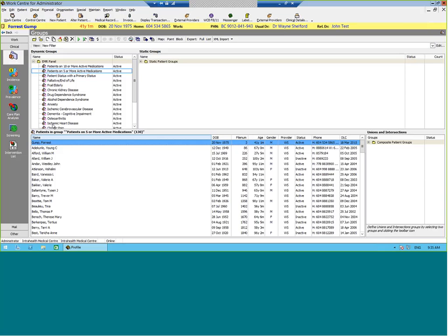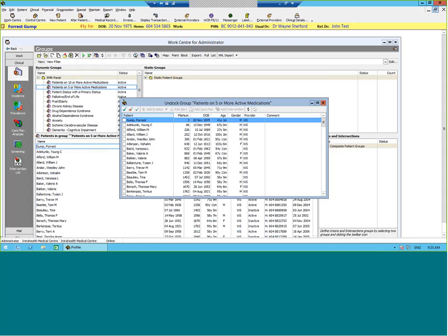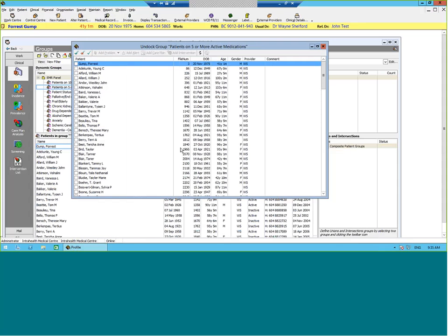Yeah. There's a function in here called undocking. It's just right here. What this does is it pulls this group into its own separate window where you have the ability to add problems and mass alerts to the ones that you selected. So if I select all my patients in here, I can quickly add a problem to it, or add an alert, enroll them into a care plan, or just add a recall for them.